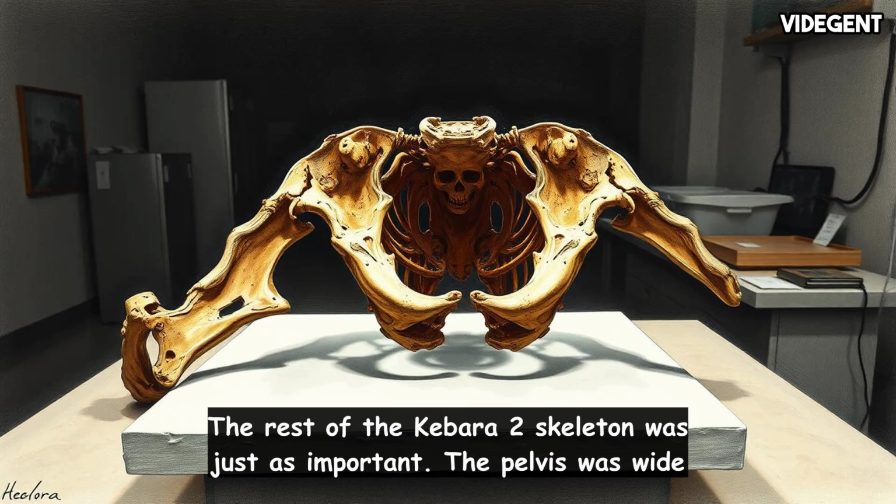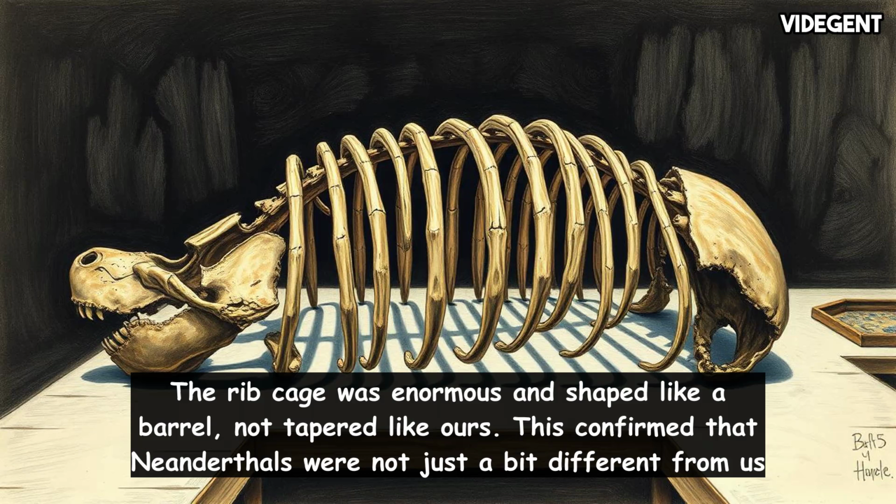The rest of the Kebara 2 skeleton was just as important. The pelvis was wide. The rib cage was enormous and shaped like a barrel, not tapered like ours. This confirmed that Neanderthals were not just a bit different from us.